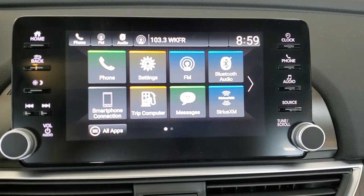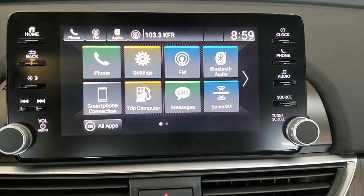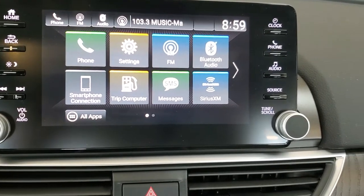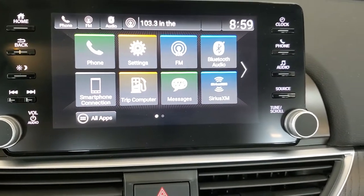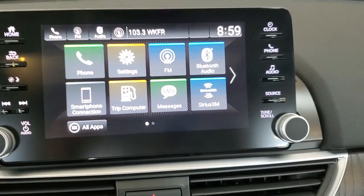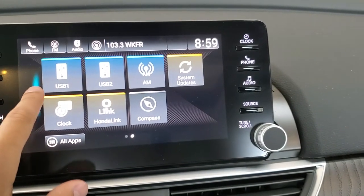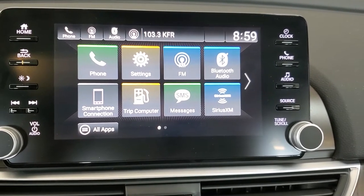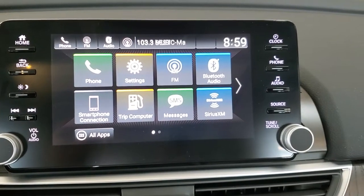So we'll begin here in the touchscreen display. This is where you'll interact with things like your radio or audio, hooking up a phone for Bluetooth, Android Auto and Apple CarPlay, as well as things like your backup camera. You'll see here we have several different applications or functions laid out on this first page, and there's an arrow there to access the rest. We are able to rearrange these if necessary. Before we talk about that, I'll just kind of dive into each function and show what they do.